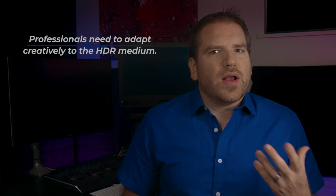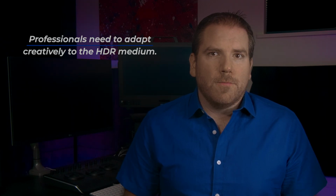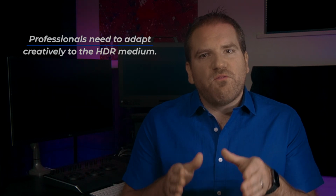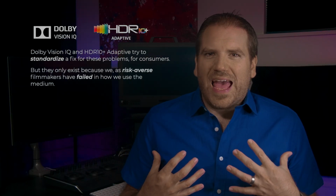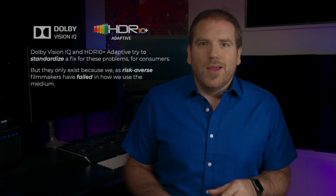That's why I make some of the recommendations I do to filmmakers planning on distributing in HDR. You do need to adapt your grading styles and modes of thinking for HDR. Dolby Vision IQ and HDR10 Plus Adaptive try to solve some of these problems by standardizing a fix for consumer TVs, but they only exist because we as filmmakers have failed in the medium. There is a good reason for why we did, but that's a lot more history than I have time to talk about here.